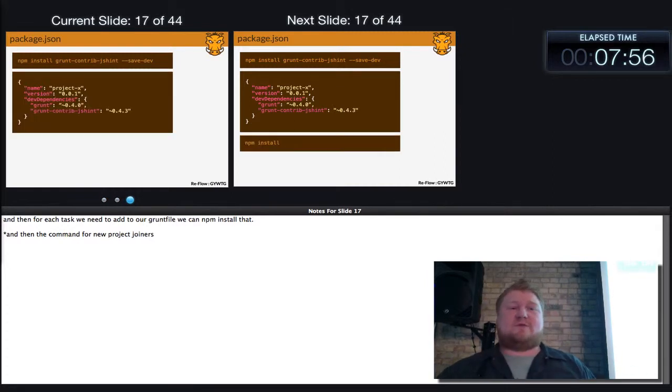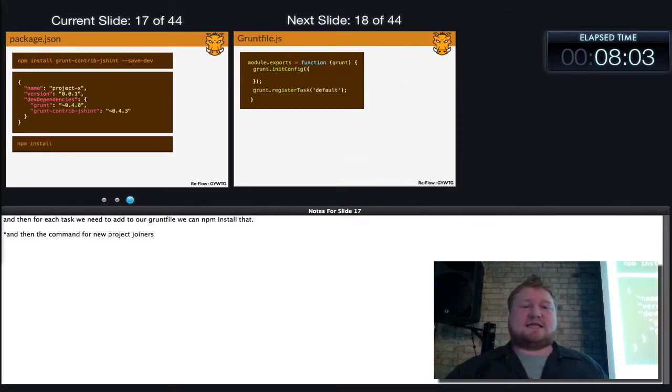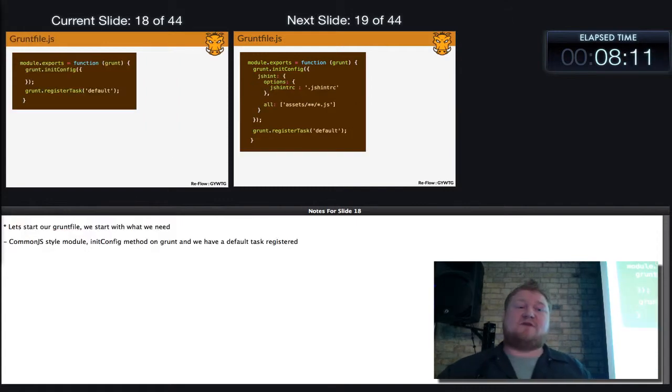So we go ahead and we install the plugin we want to use. In this case, it's JS Hint. That gets saved to our dev dependencies. And now, when you're working with someone else and they just get the Grunt file, npm install, and they've got what they need to run whatever you define in your Grunt file.